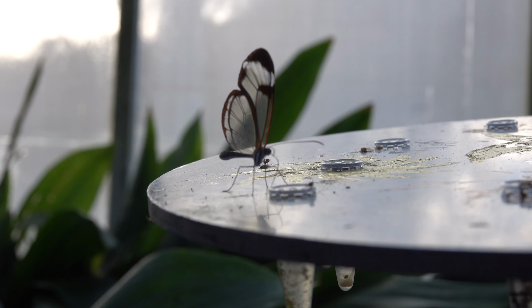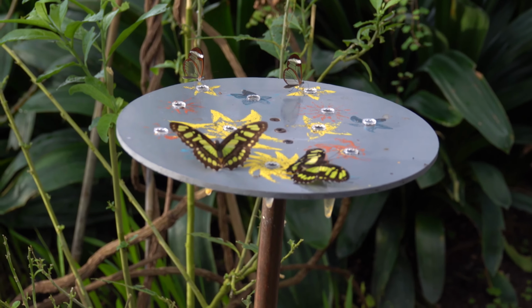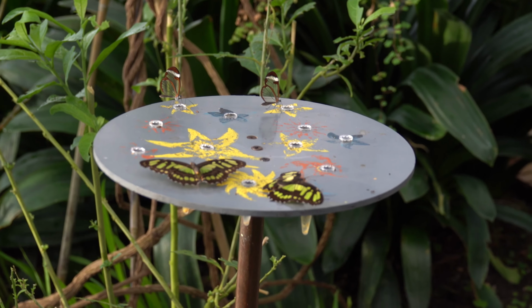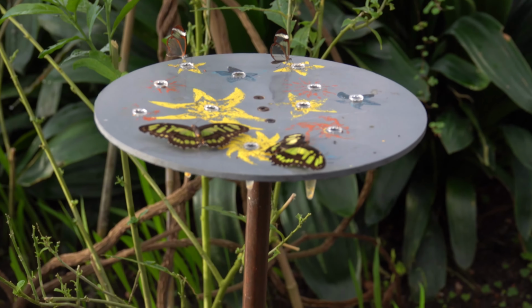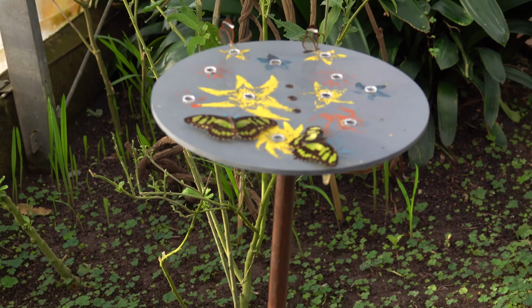The glasswings aren't the only butterflies to grace the feeding table with their presence. Alongside them here are malachite butterflies. These striking insects are also native to Central and South America. Whilst they mostly keep to themselves, they aren't bothered by the presence of other butterfly species.